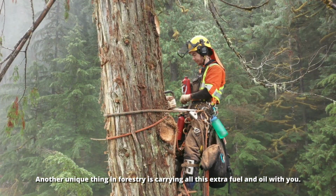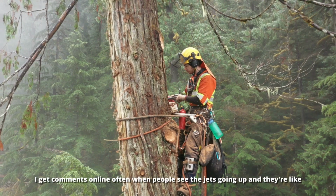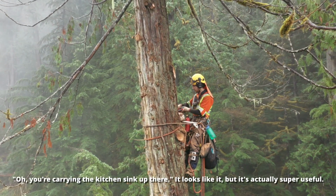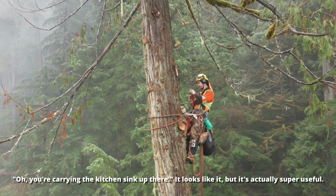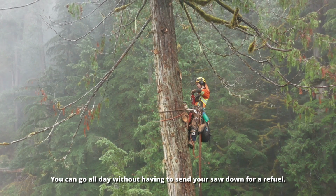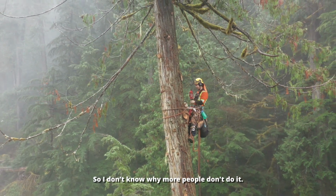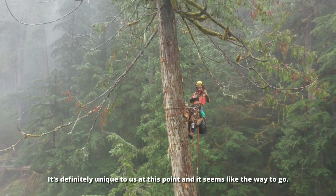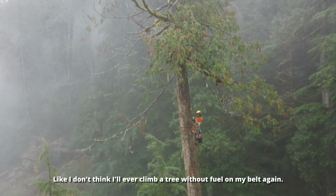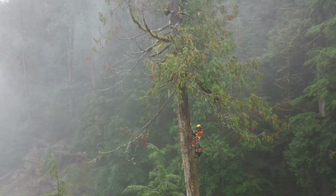Another unique thing in forestry is carrying all this extra fuel and oil with you. I get comments online often when people see the jets going up and they're like, oh, you're carrying the kitchen sink up there. It looks like it, but it's actually super useful. You can go all day without having to send your saw down for a refuel. So I don't know why more people don't do it. It's definitely unique to us at this point, and it seems like the way to go. Like, I don't think I'll ever climb a tree without fuel on my belt again.